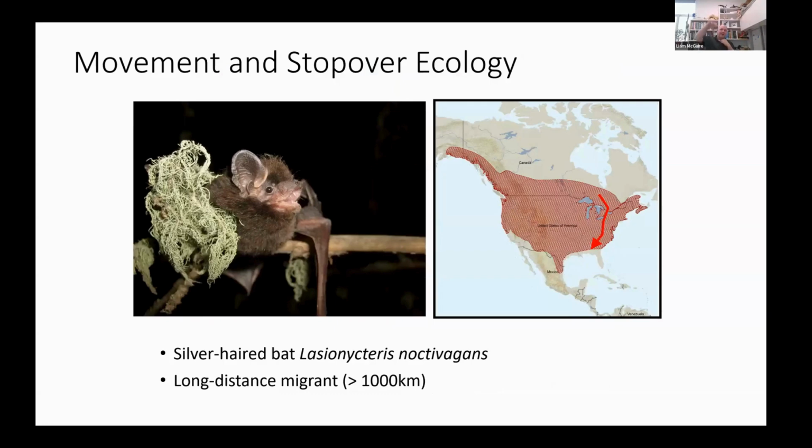So let's go back, way back to sort of near the beginning. And one of the first studies that I worked on with migrating bats, and this is the study where we're looking at silver-haired bats now. So these are, like I said, one of our most common latitudinal migrants that we've got here in Canada, very widespread across North America.